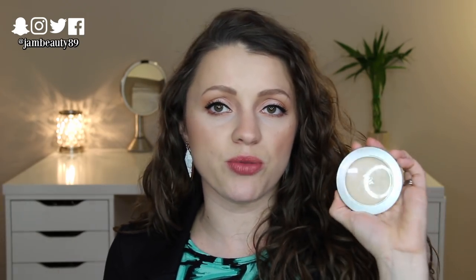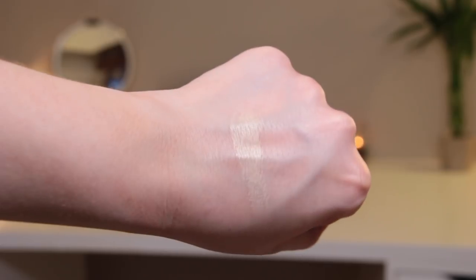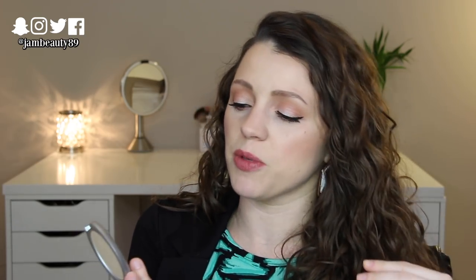So for a more ba-bam highlight, this was new to me this year. My friend Laura told me about it, and it's so beautiful. It's from Pure. Pure is one of those brands where I've tried things off and on, and I've liked some things a lot, and I've really not liked some things a lot. It's very hit or miss, but this is their Illuminating Powder in Afterglow. It's this white gold highlighter, and there's something about it that just always catches the light so beautifully.